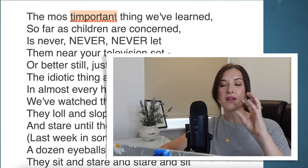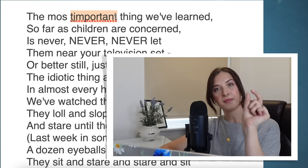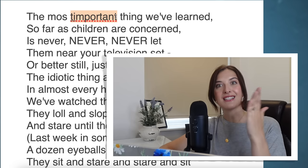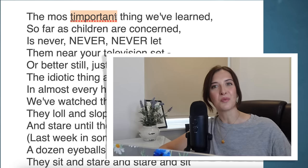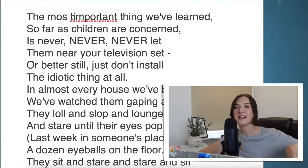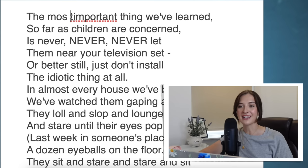And this is the same with most words where you've got a consonant and then a vowel straight after it. If you want to link them, just imagine that the second word begins with the last letter of the first word. So don't think of it as most important, think of it as most important. So we're gonna say the most important thing.